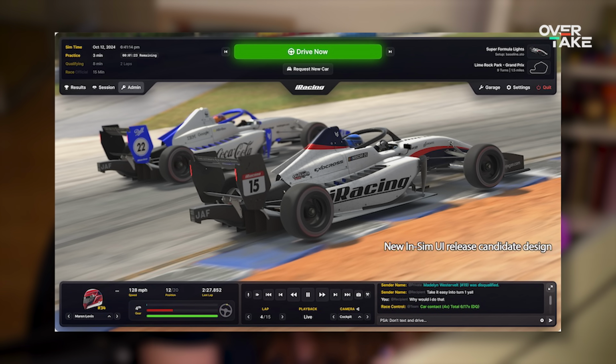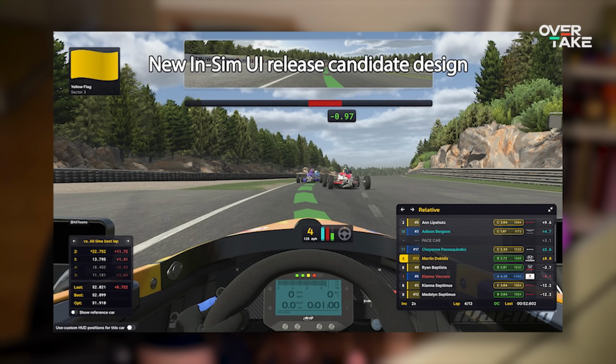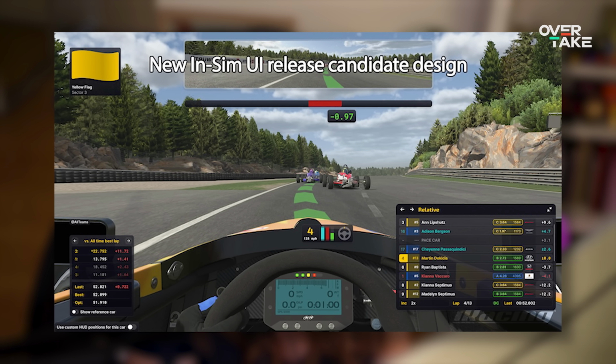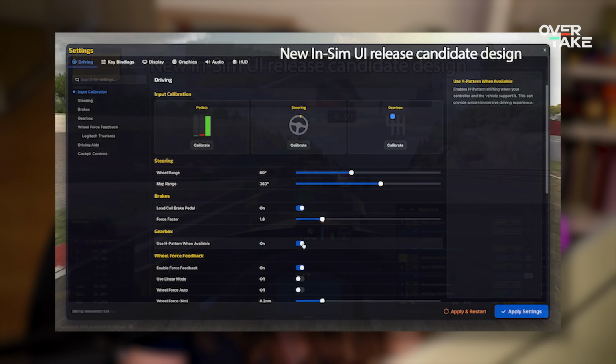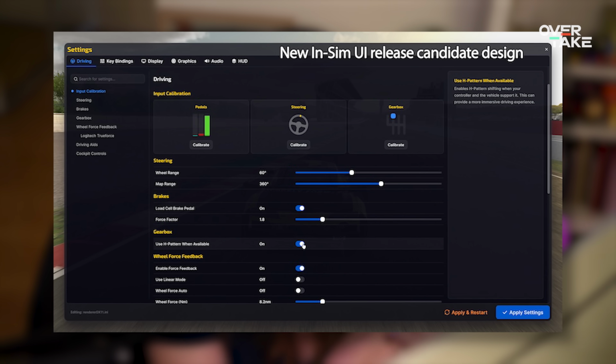So this was teased previously and will apparently launch in March. I'm assuming 2025, not 2026. And this is a pretty large update. Considering that the current black boxes and the in-sim UI look pretty much the same as they did in 2009, I would say the new UI gives a lot of Race Labs vibes, and it should be a lot more welcoming for new users.